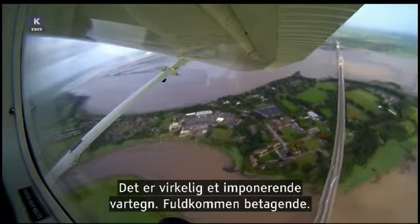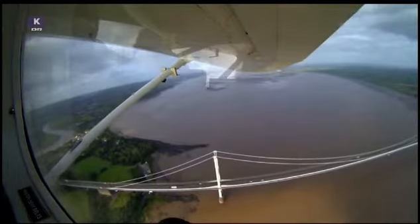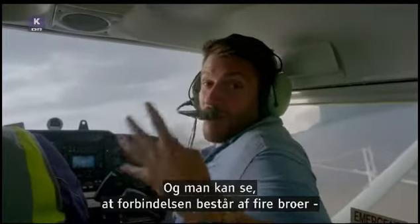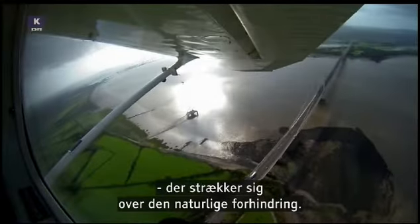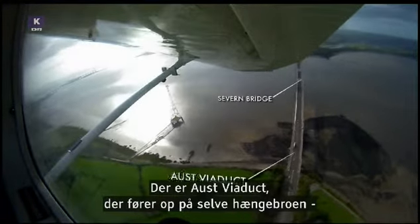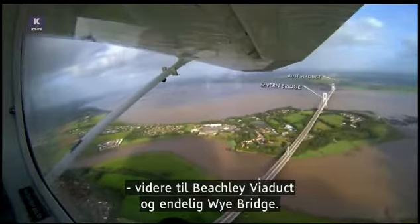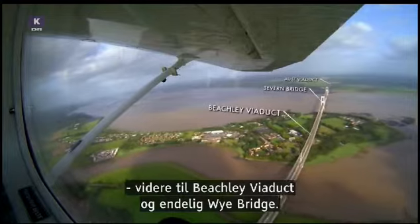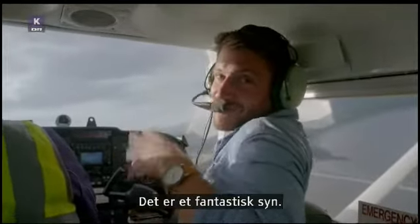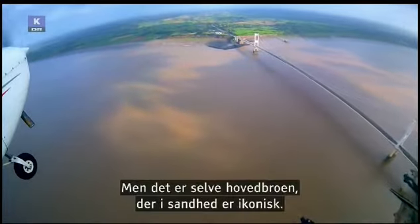And you can see that the Severn crossing is actually comprised of 4 separate bridges, making their way across this giant physical barrier of the estuary. You've got the Orse Viaduct leading into the Severn Suspension Bridge itself, going into the Beachley Viaduct, and then there's the wide bridge. It's just absolutely awesome from up here. But it's this one, the main structure itself, that's truly iconic. Because before it was built, suspension bridges just didn't look like that.